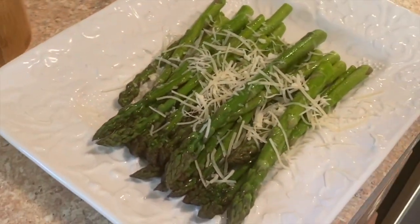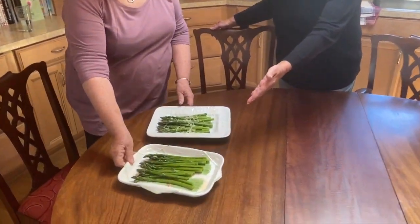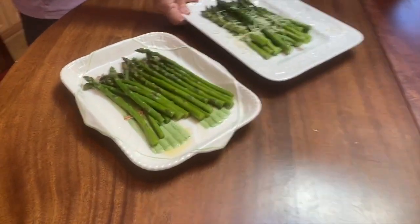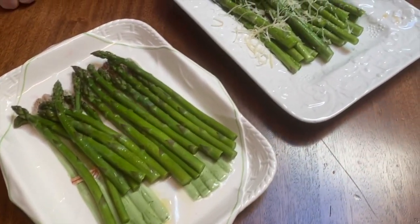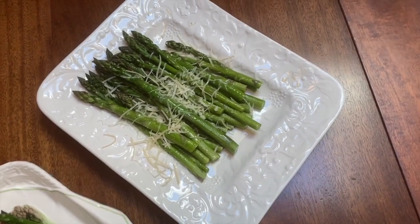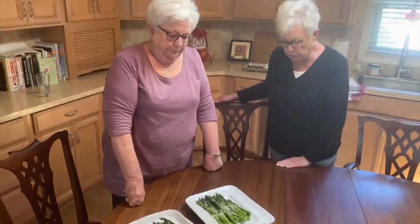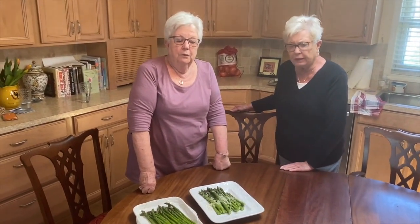Now here they are, the two of them. One has been steamed with a little bit of butter and lemon added to it, and the other has been roasted with a little drizzle of olive oil and salt, and then we covered it with a little Parmesan cheese at the end. Whichever way you choose, it's just a treat. Just don't put it in the pot and boil the dickens out of it.